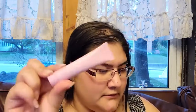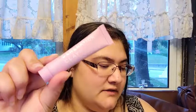And I'll tell you what. Oh, well, this isn't very helpful. It doesn't give me the... This says it's 15 mLs or 0.51 fluid ounces. And they say the full size is 60 grams at $29.99. So, yeah. And the mascara is 2 ml. And the full size of the Tarte mascara is 7 ml at $23.